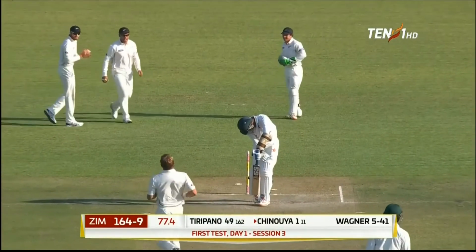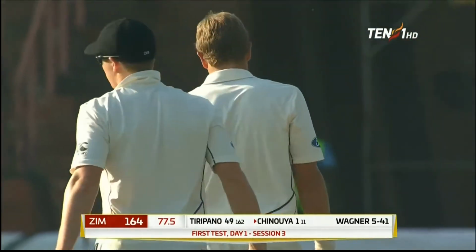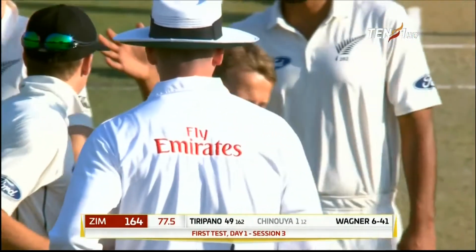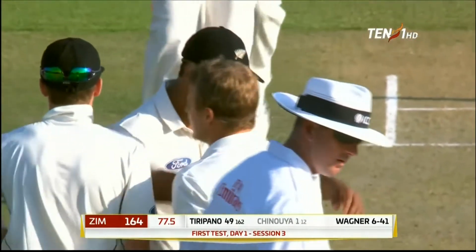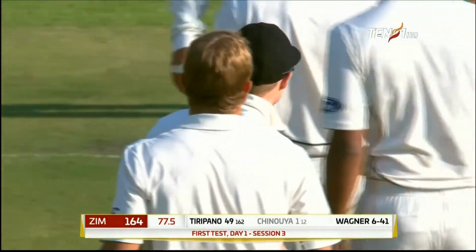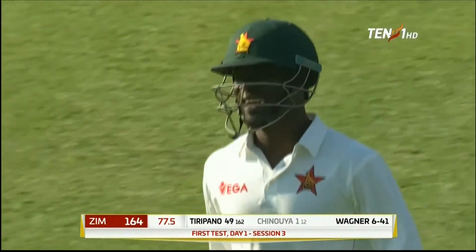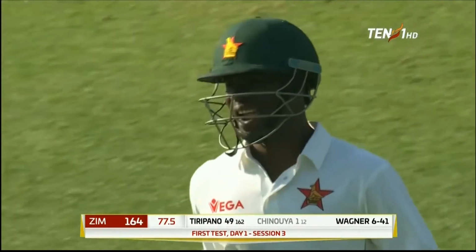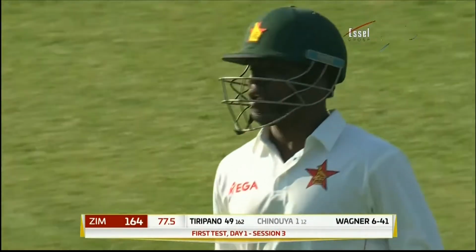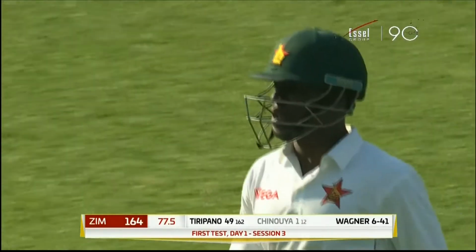Oh, he's bowled him. Career best for Neil Wagner. That one just flicking the top of middle stump. Just enough contact for the bails to topple off the stumps. And Mike Tinoya has been bowled for a single. Donald Tiripano departs unbeaten on 49. Test best for him, naturally. And Zimbabwe have been bowled out for 164.